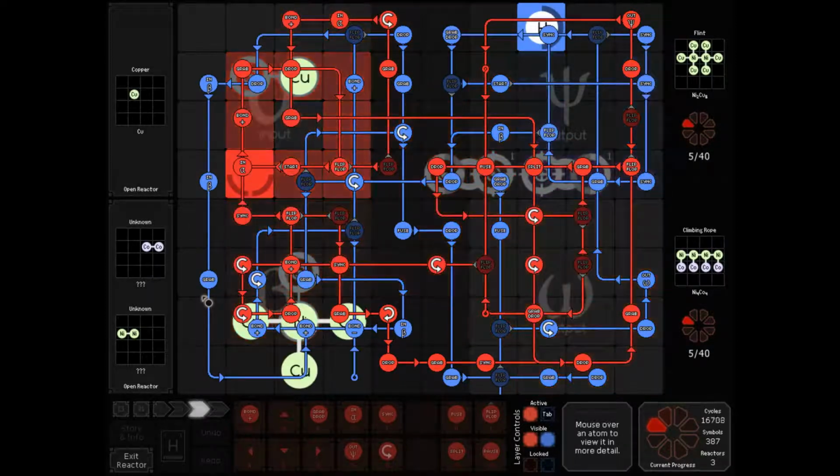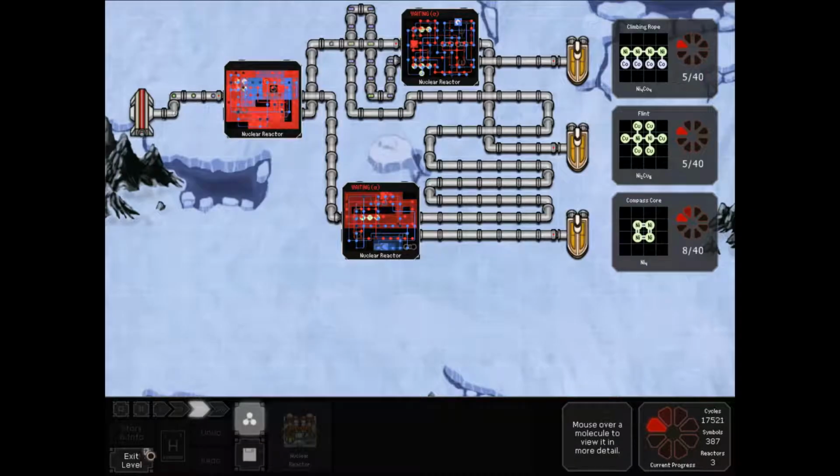For 2 grab bags of 12 inputs, which is 8 cobalts, 8 nickels, and 8 coppers, Counterpoint ends up producing 1 flint out of the 8 coppers, 1 climbing rope out of 6 cobalt, 2 nickels, and some leftovers from the copper, and he produces around 1.5 compass cores out of the remaining nickel. The actual split is 4 nickels to the third reactor for every 8 nickels used to make compass cores.